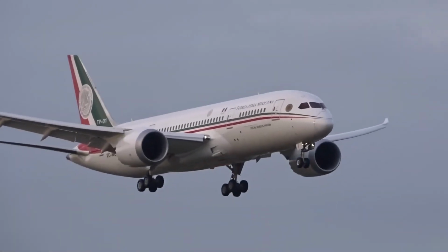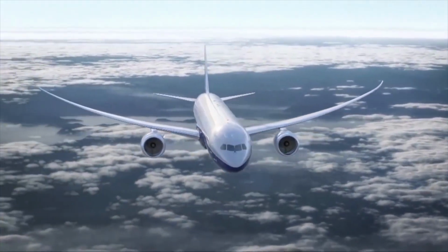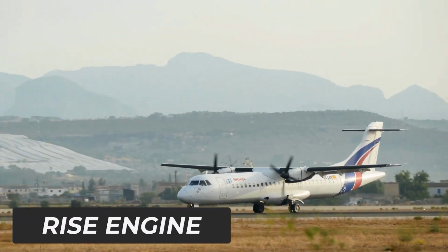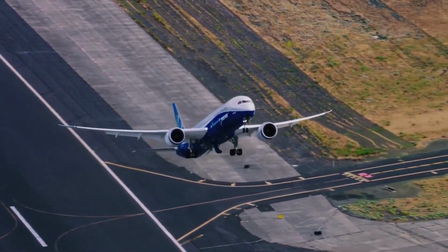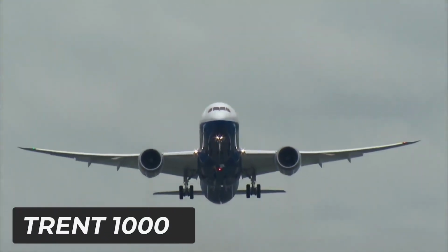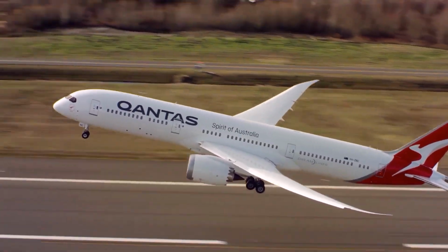Because they power some of the most popular single-aisle aircraft, including the Airbus A320neo and the Boeing 737 MAX, they provide higher fuel efficiency to some extent, as well as lower pollutants and noise levels. However, the Rise engine entirely outperforms them due to mechanical benefits. For example, because the PW1000G cannot be used with SAF and hydrogen, it cannot provide nearly the same environmental benefit as Rise engines. Because Rolls-Royce prioritized the ecological effect of the Trent 1000, Boeing elected to use the engine in its spectacular Boeing 787 Dreamliner, which is many airliners' dream aircraft for long-distance travel.